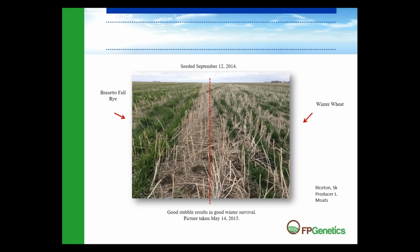This is a picture that we have just to show you what about mid-May looks like and what good stubble and good winter survival will look like. On the right-hand side of your screen, you do see winter wheat. This was done just outside of Regina at Rosetown a couple years ago, and the Brisetto is on the left-hand side of the screen. You can see, this was the 14th of May, how much more advanced the rye gets compared to a winter wheat crop. Once it does start to take off and tiller, you will see that it closes in the ground, becomes very competitive against weeds, and takes advantage of the early spring moisture. It just takes time, as soon as that soil is warmed up. We need to get those soil temperatures warmed up.